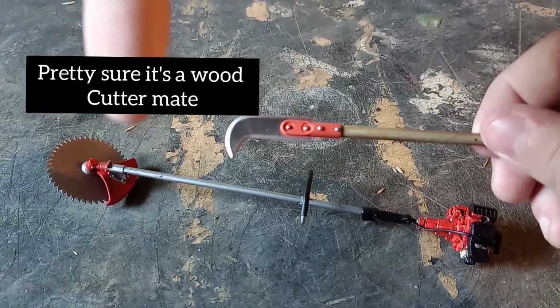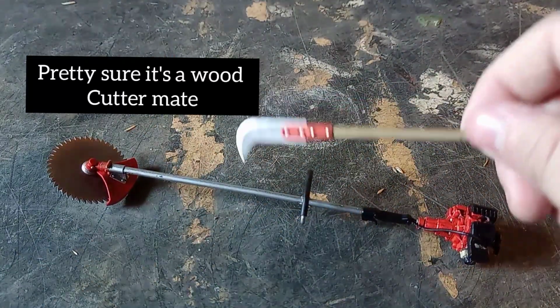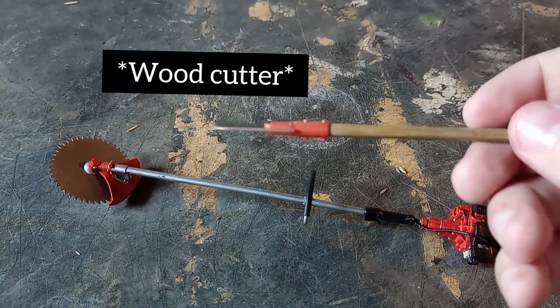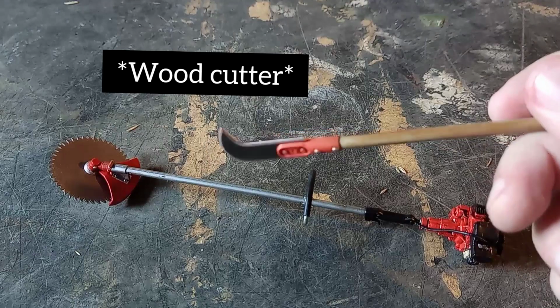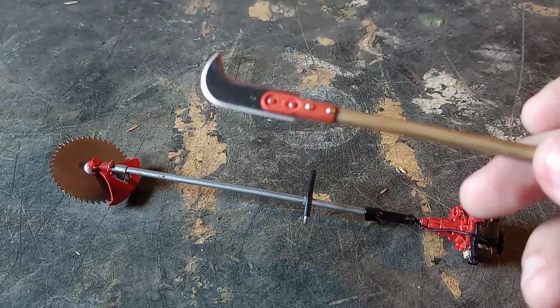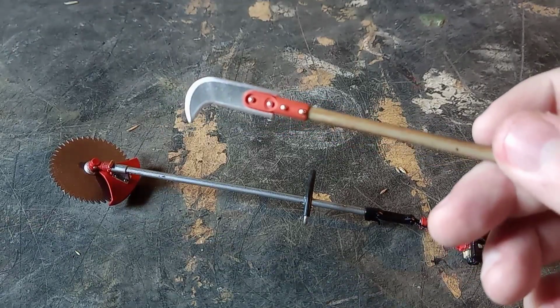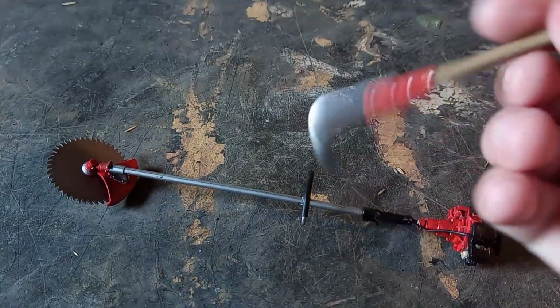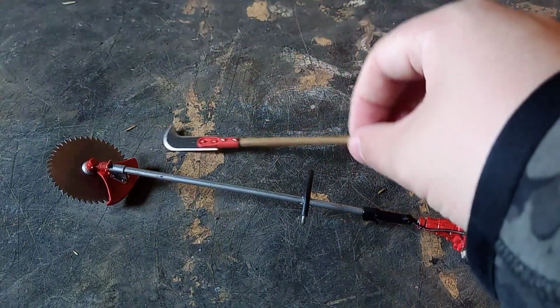I'll put the names of them here. So I think that's a weed whacker. And this thing here, I'm just going to call it an ice hockey stick thing. But yeah, I really love this thing. The blade on this is really shiny. Really beautiful piece. Well sculpted, really nice to handle. Like most of these things are really nice to handle.